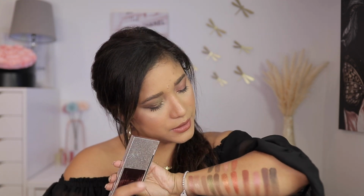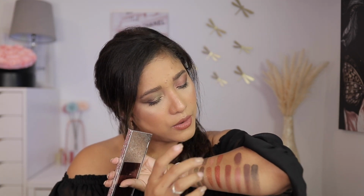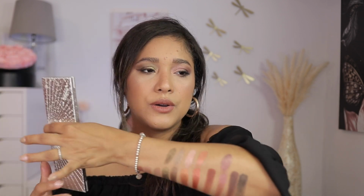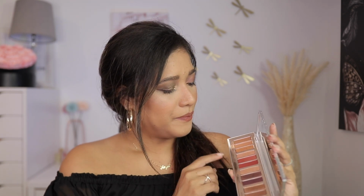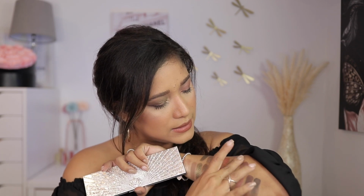Let's talk about the Bejeweled. This was my favorite palette from her so far. I love Dream Glow, which I feel like is a little bit similar to the pink in here. Oh no, that's a purple. So I love that she included some purples in this palette. You get a beautiful brown. I don't think you have many similar shades, to be honest.